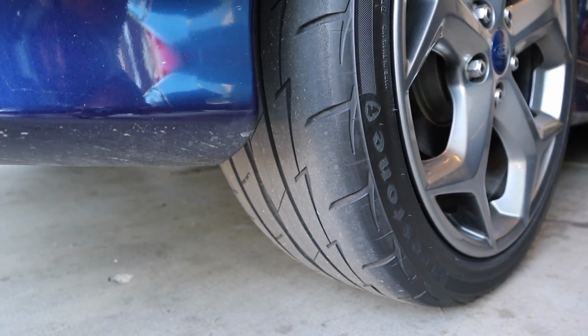I'm just really impressed with how long they're lasting. The life of the tires is also impressive as well. I mean, I didn't really care how long they lasted. I just wanted to give them a try. You can check the original video right here of me getting them installed, but the ride quality is great, the performance is great, they're not loud. I'm just really impressed with this tire.